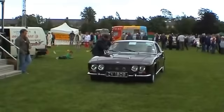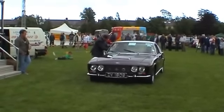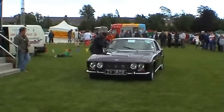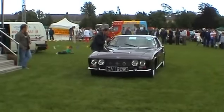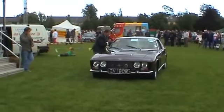The top speed of this car is 130 miles an hour. I would never drive it at that because it is a classic, but it was in its prime capable of doing 130 miles an hour. Well, of course, that was one of the attractions of the cars way back in those days. It was the speed, the style, and the glamour of the car.